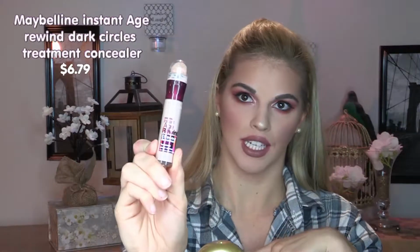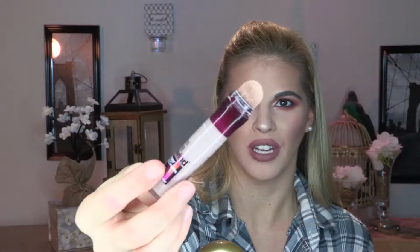Last concealer I want to talk about is the Maybelline Instant Age Rewind Concealer. I got this on Tati's recommendation, and she was right. It's amazing. The only complaint I have about it is that the top gets super messy, kind of grody. But other than that, this stuff is bomb. I love this. So if you're looking for a nice full coverage concealer, this stuff is the way to go.